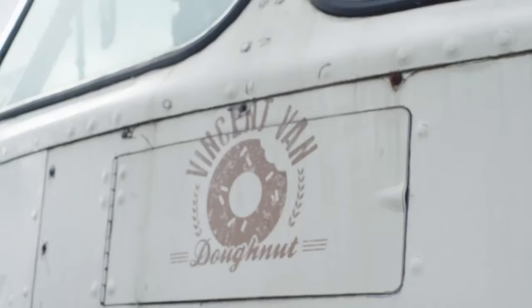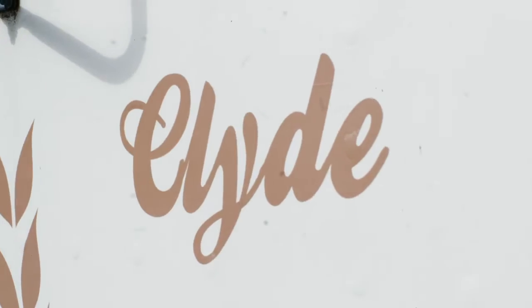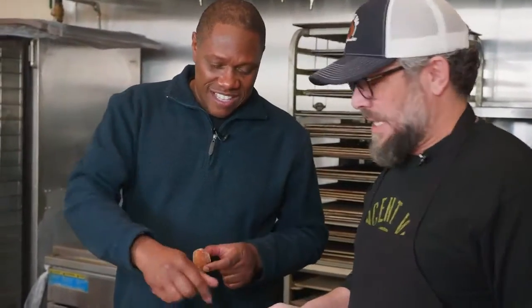Very unique name. How did you come up with it? So the name itself is actually kind of a triple play on words. We started out with a van, and we do artisanal. So that's the Vincent Van Gogh. There's the Vincent Van, which is a 1960 Grumman Olson step van. That's Clyde, by the way. And then Vincent Van is my son's name. So it's kind of a triple play on words, and it's fun. It's kind of punny, but it's also fitting. But the artisanal side of it, what we take pride in, is that it's edible art.